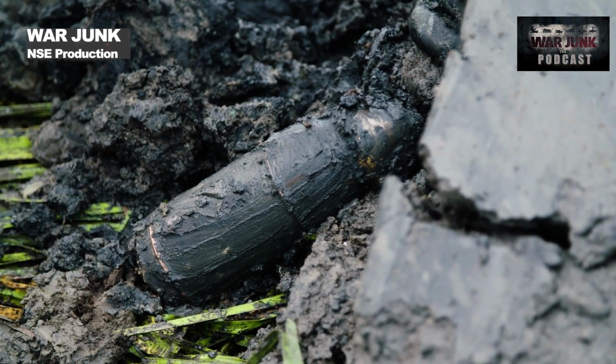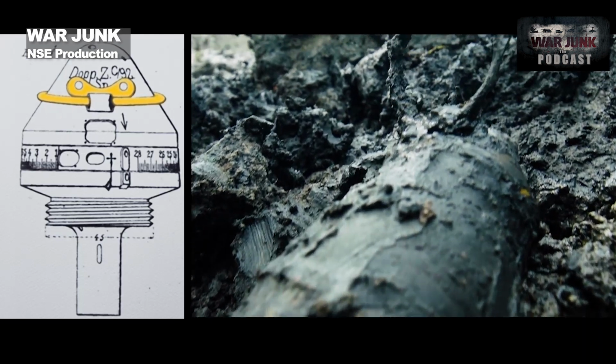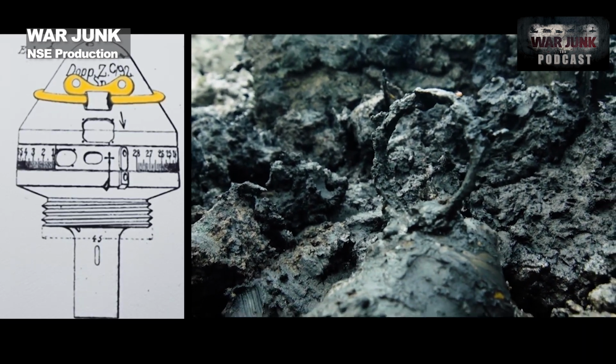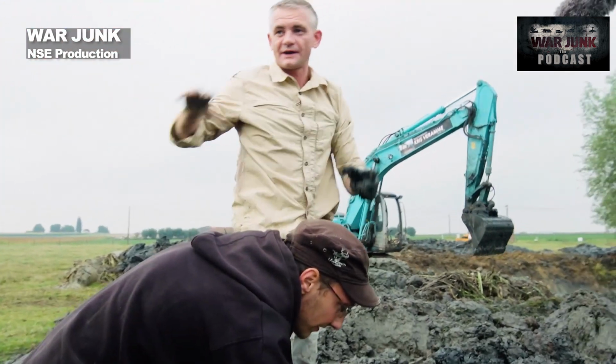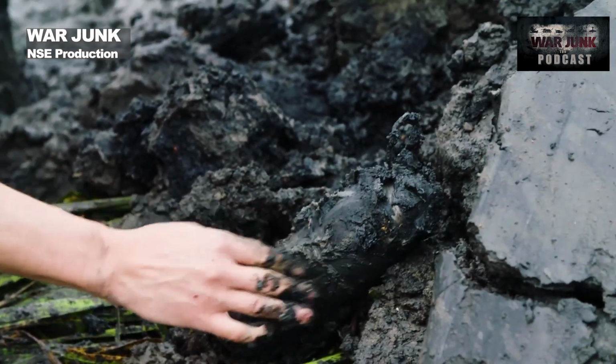But what also made it unique was that the safety pin was still in. This wasn't something that had been fired. This was something that was being prepped for firing. That's it. They armed it. They put the fuse in it. It was lined up. It was getting ready to get fired off, but it never actually got to the breech.